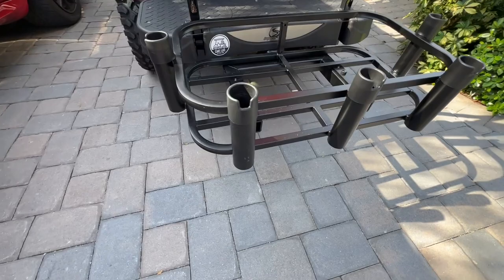But we're here today, and we are going to be working on the trailer cooler carrier that we got. It's the MadJax cooler and rod holder. Check this thing out. It is awesome. We got it plugged into our golf cart here.